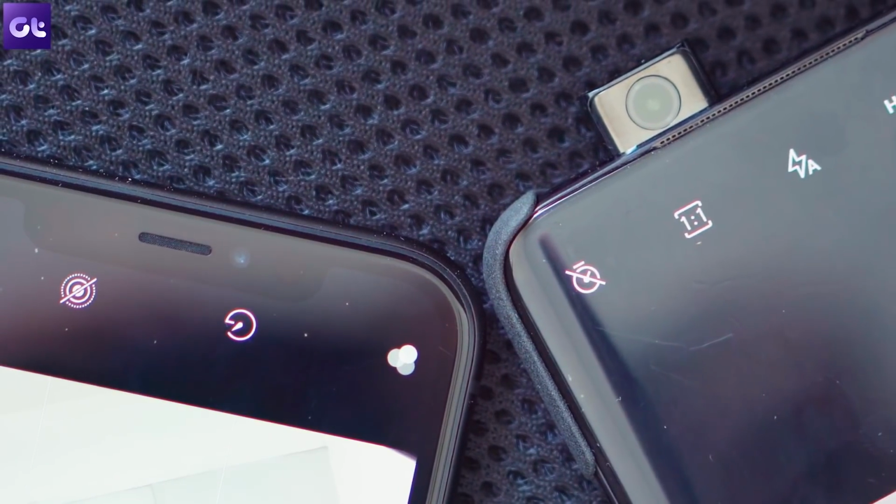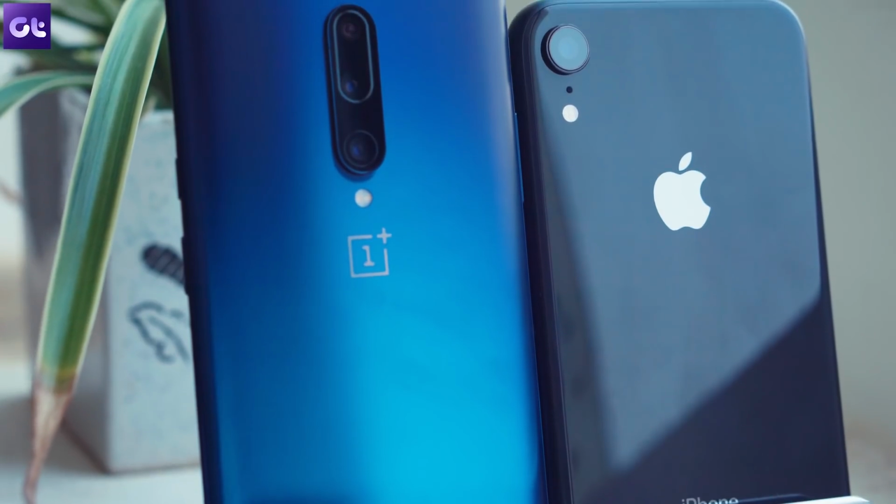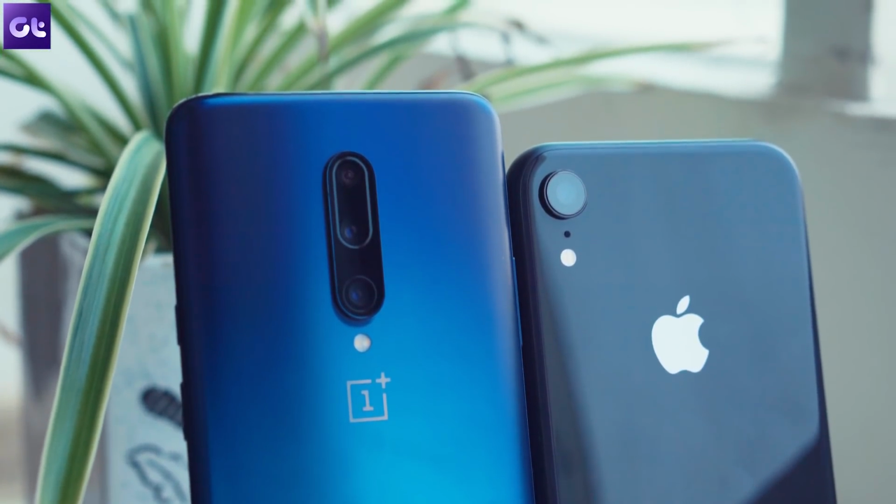Now let's take a look at the front camera. In this scenario, both the phones are on equal grounds, with one camera each, and even then, the iPhone manages to click better photos. Take a look at these shots for comparison. The image captured by the iPhone looks more natural and the colors are accurate.